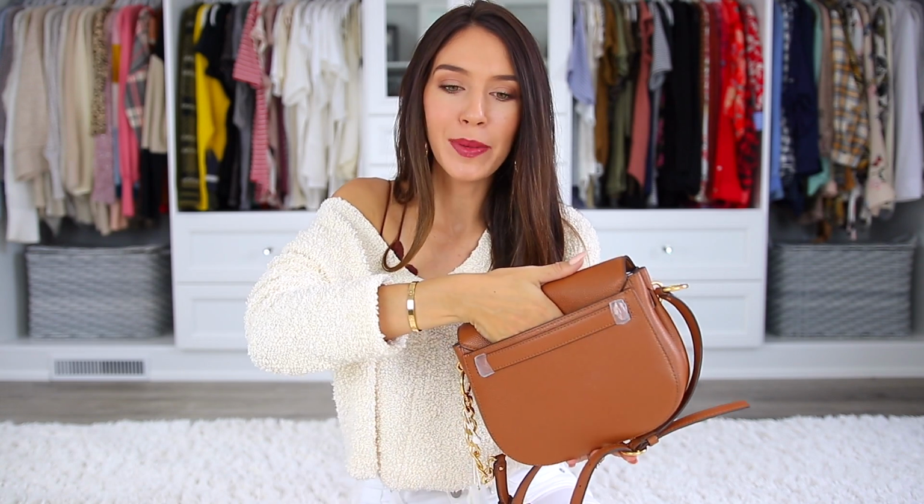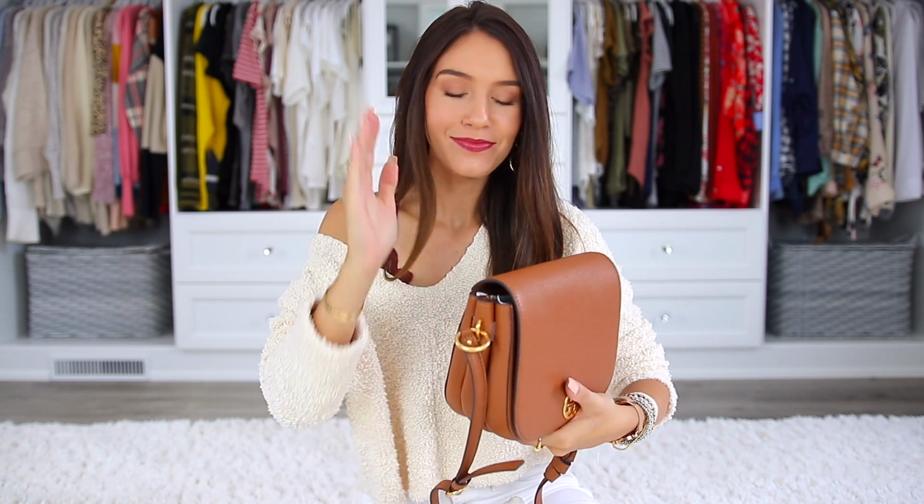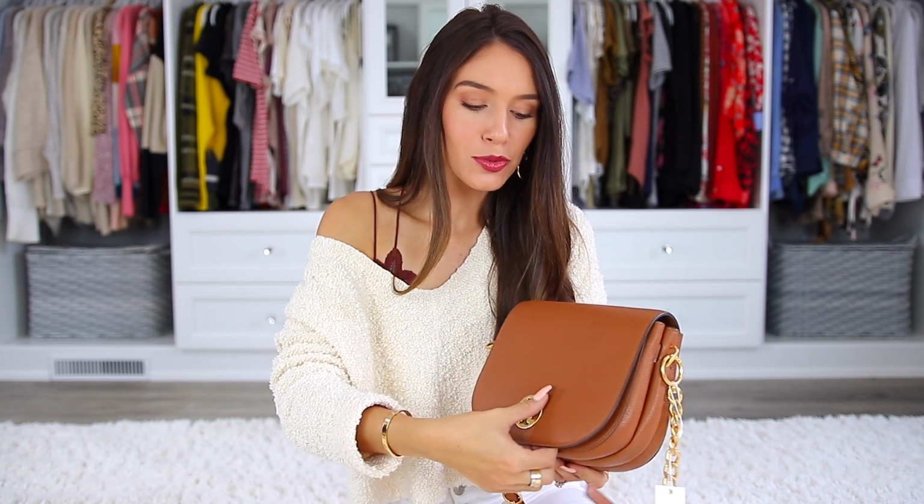I didn't pick it up, but I just fell in love with that tote so much. This leather is so buttery soft. This color is perfect, and I just wanted it in this basically. So I ended up picking it up. It does have this compartment in the back for my cell phone, so I will be using that all the time. And then it does have a magnetic closure to open and close it.